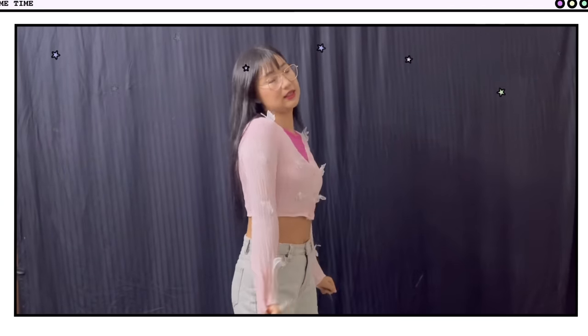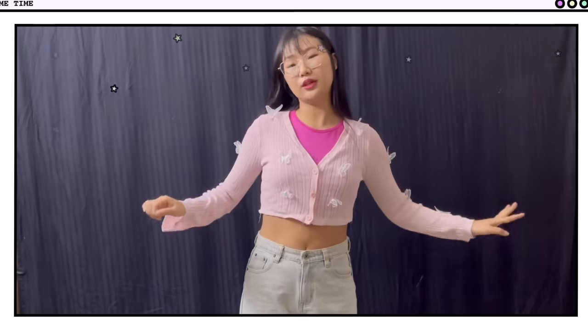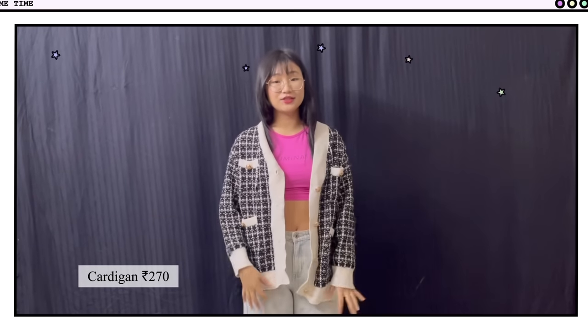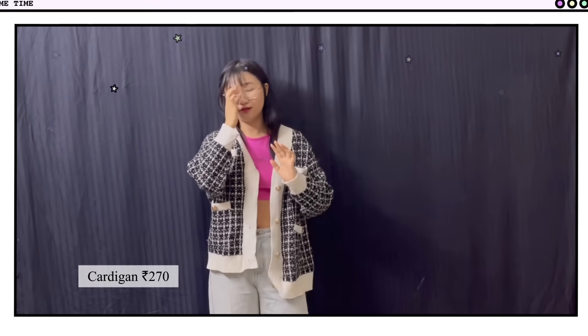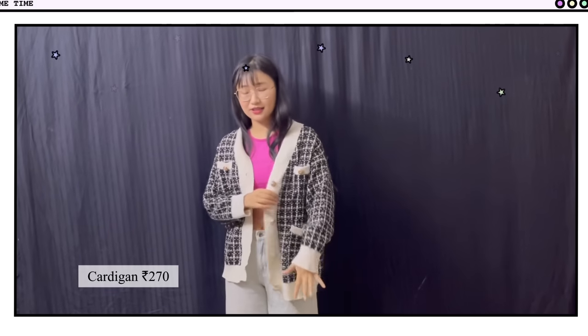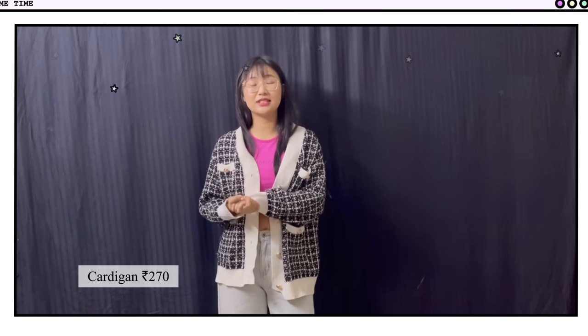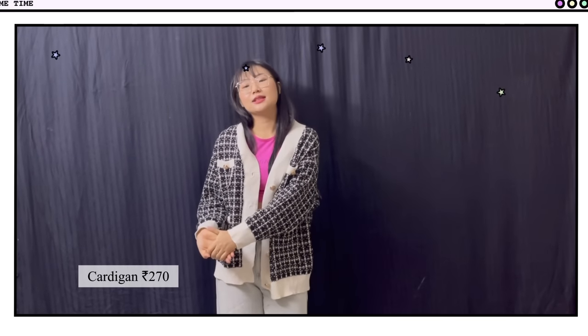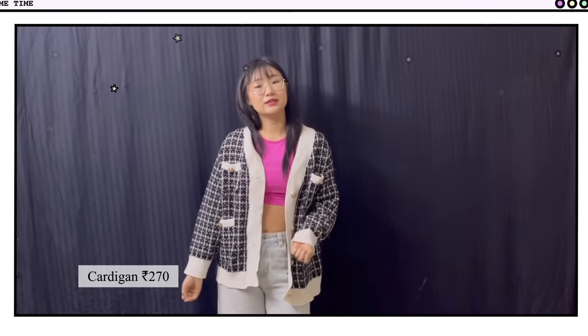This one is quite thin, so I have to wear this quick because it won't keep me that warm. I finally have something that's not cropped. I'm a fan of cropped cardigans, but I needed one long like this as well, so this is really nice. And this was the most expensive one, 270. We tried to bargain a bit with the bhaiya, but he wouldn't lower down from 270.